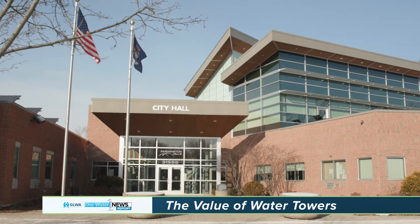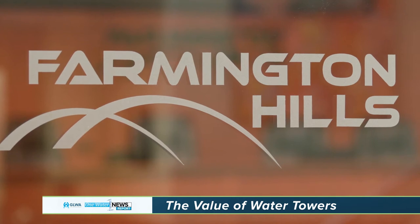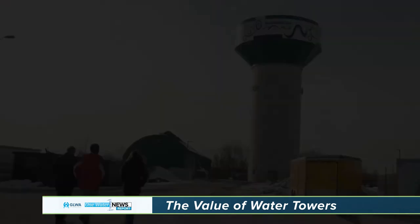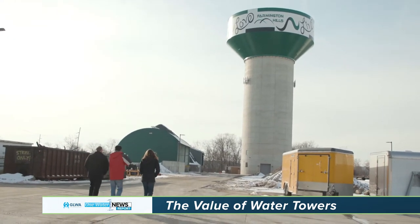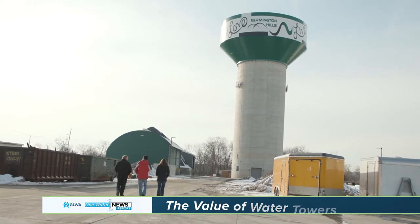The city of Farmington Hills, as a wholesale customer, is able to reduce its demand on the system, so GLWA does not have to invest as much money in capital investments in pumping and in distribution in particular. This water tank itself is a customer to the system, is how I like to describe it. We store the water in it to clip off the needed peaks so that when we get the water from Great Lakes Water Authority, we can stay in contact.